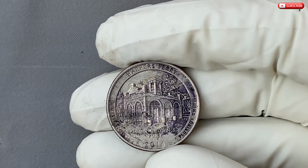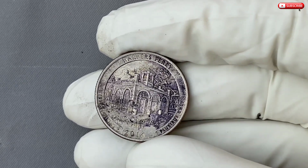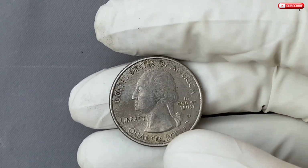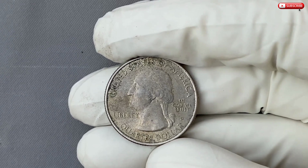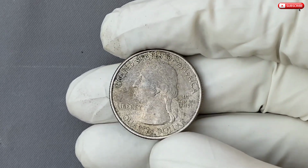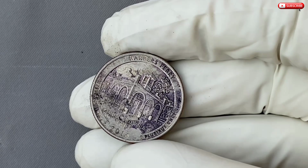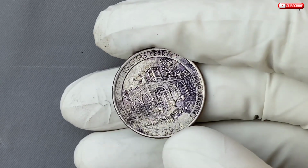To understand the true value of the 2016 Harper's Ferry Quarter, we first need to take a look at the historical context behind the coin's design. Harper's Ferry is a town located at the confluence of the Potomac and Shenandoah rivers, in what is now West Virginia. The site holds great significance in American history, especially in the context of the Civil War and the abolitionist movement. Harper's Ferry is home to the famous John Brown raid, which took place in 1859. John Brown, an abolitionist, led a group of men in an attempt to seize a federal arsenal in an effort to start a slave revolt. Although the raid was unsuccessful and Brown was captured, it set off a chain of events that ultimately contributed to the tensions leading up to the Civil War.